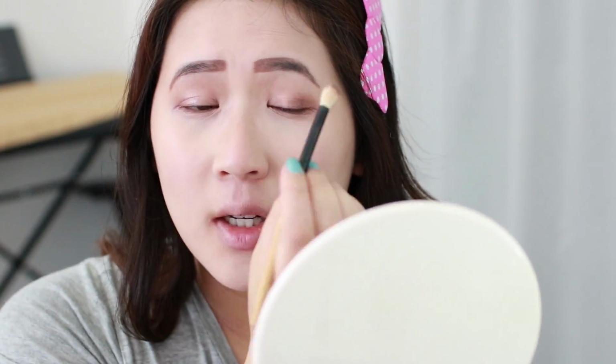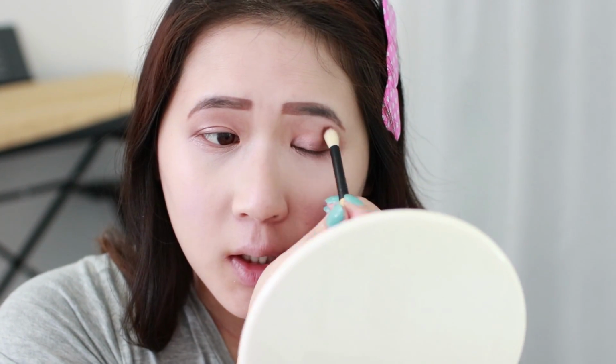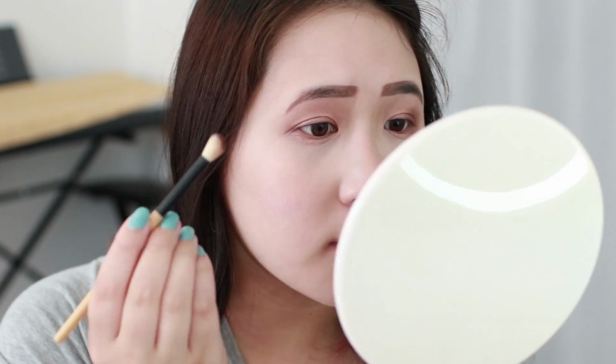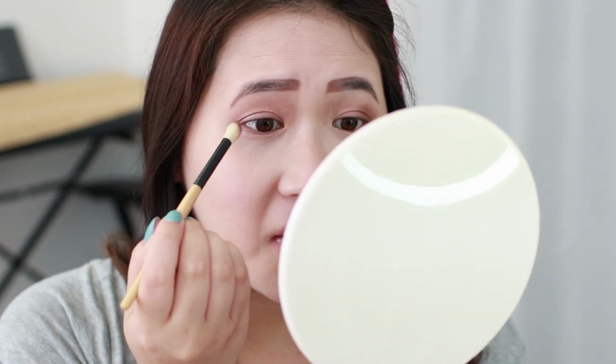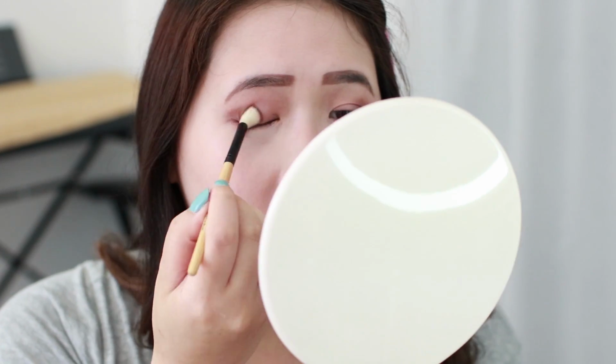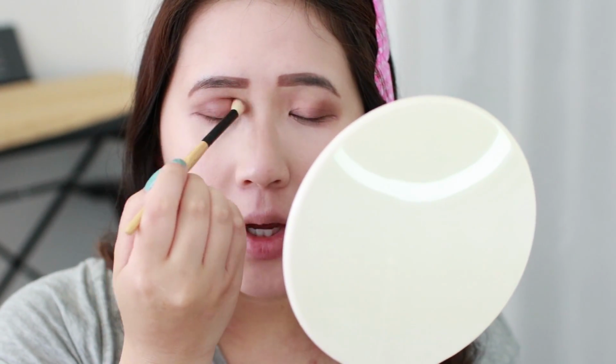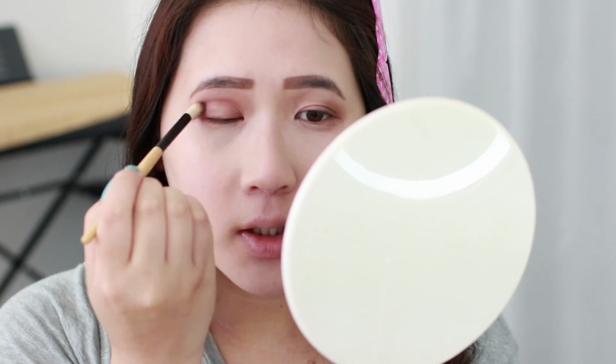And if it looks a little messy, that's okay, because you can always blend everything out in the end. So I'm just going to place that on both sides for now, so I make sure they're even. Because if they're not even, that's going to be kind of sad. And then after I do that, I start blending it inwards, so it just goes through like one gradient look.